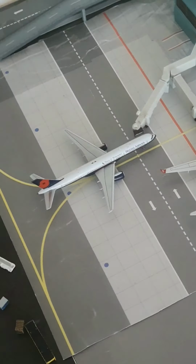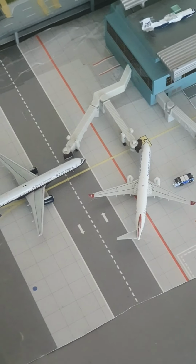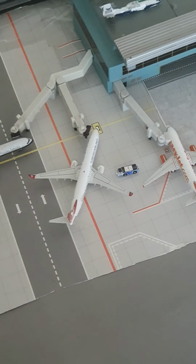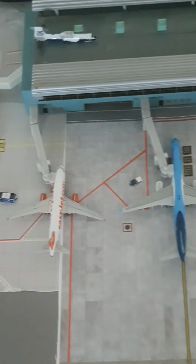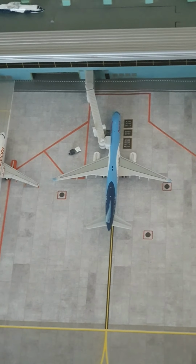This aircraft actually came in from Tenerife, and it will be heading out to Funchal later on. Here we have a Turkish Airlines 777-900ER. That arrived in from Istanbul, and it'll be heading back out there. There we have an EasyJet A319, arrived in from Jersey, and it will be heading out to Glasgow. I've actually been on that flight before, so that's quite cool.